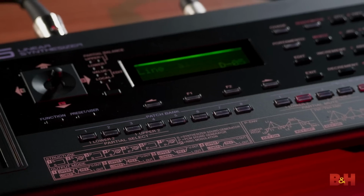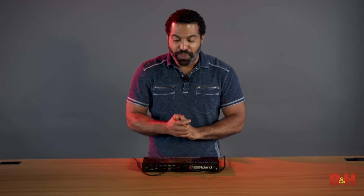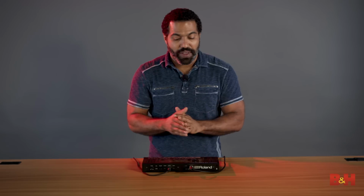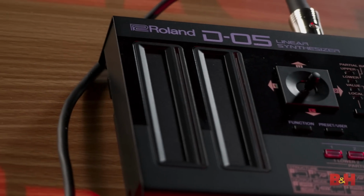In fact, you can take D50 patches and import them into the D05, which gives you even more sonic possibilities. What's great about this keyboard is that if you like 80s or 90s music or movies from that era, like I do because I'm old, you will love the sounds on this keyboard. Very lush, very usable, very powerful, and pretty versatile.